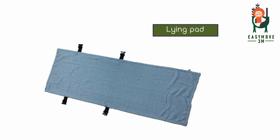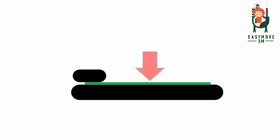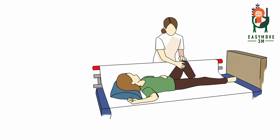The lying pad was created from hand-woven cotton fabric, which is also ventilated. To use the lying pad, we put it under the bed sheet. When the caregiver decides to turn the patient onto their side, they only connect the locks placed at the shoulder and hips together, and then just turn the hand crank, reducing the caregiver's force needed to turn the patient by themselves.